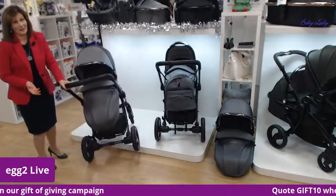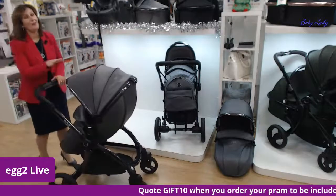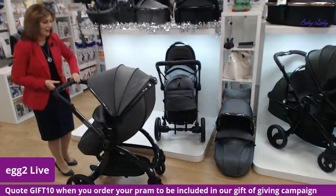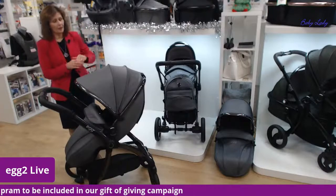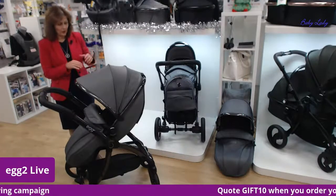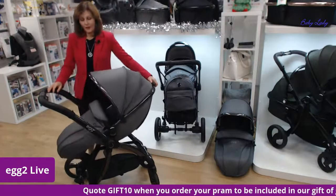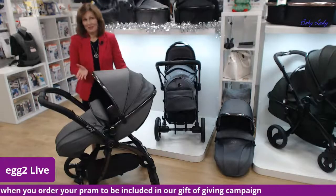Anyway, let's look at the gorgeous Jurassic Gray. I saved the best till last. This is my favorite, as you know. I have said this. This is just stunning. As I said, I loved Jurassic Cream and I loved the Jurassic Black, so I knew I was going to love this, but it is even more stunning in person. On the gunmetal chassis, wow, just wow.